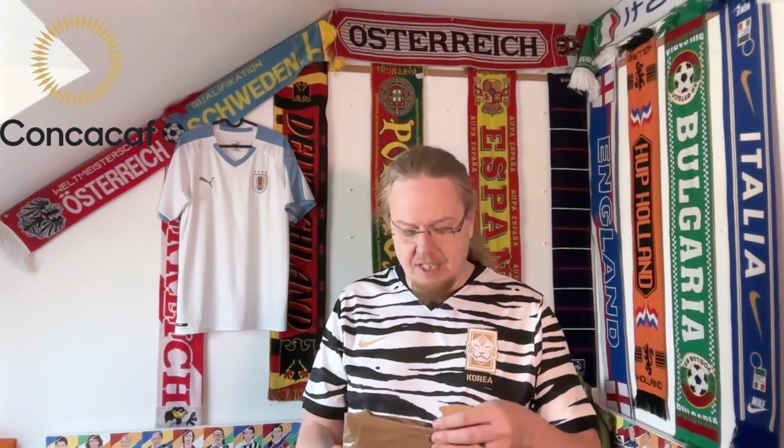CONCACAF, yes, I have the big 3: Canada, USA and Mexico. Canada only a white jersey. I actually would love to have a red one sometime, but this is not a Canada jersey that I'm having here. This is one that has been hanging around for about a year, and I said now is about the time to get it. I also have a Costa Rica jersey.